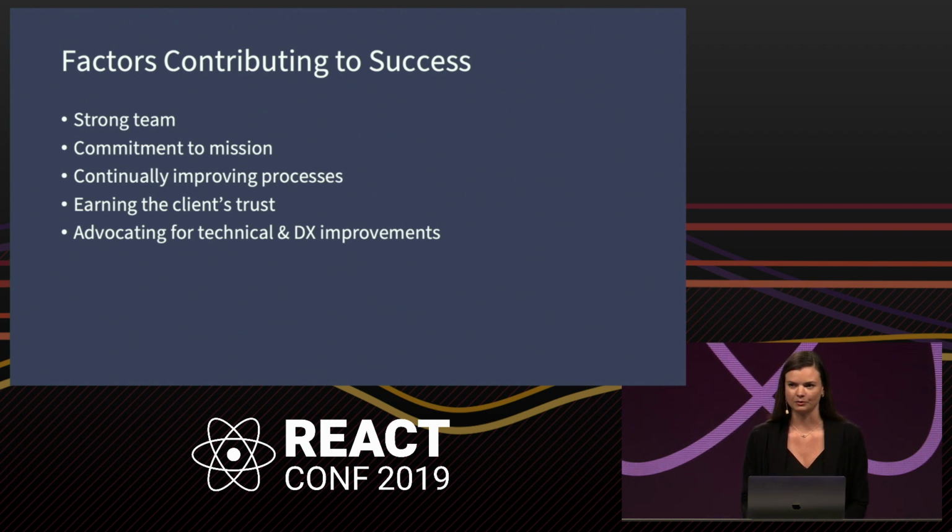We've also learned to be comfortable with making incremental improvements. For example, with each pull request, part of our code review checklist is to look for opportunities to add hooks and remove deprecated lifecycle methods as we work on new features and enhancements.